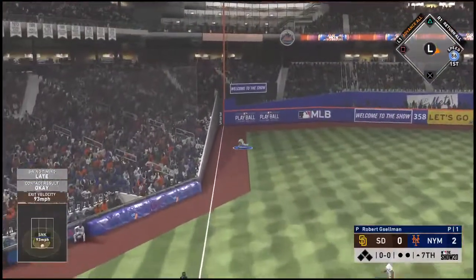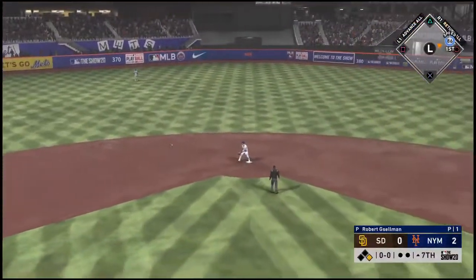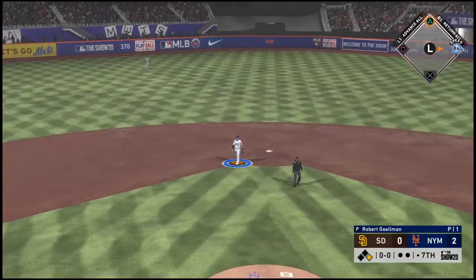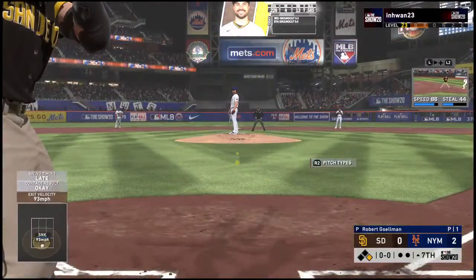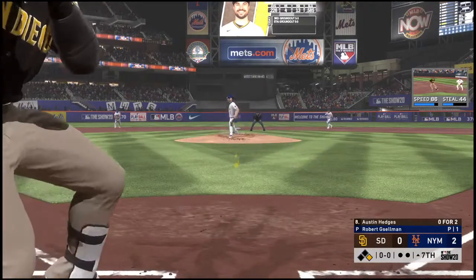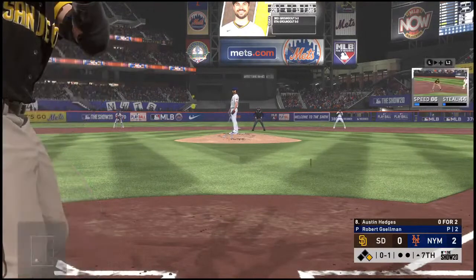And a sliding effort there, but that ball had eyes, and the leadoff man's on base to start the inning. And a nice job to get the ball in quickly. He'll be held to a single here with nobody out. The catcher, Austin Hedges, at the plate now, as he takes a called strike at the knees. It's 0-1.